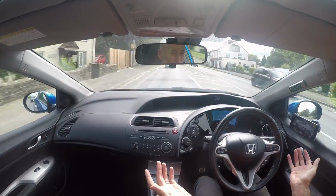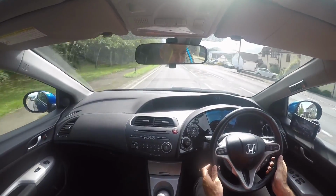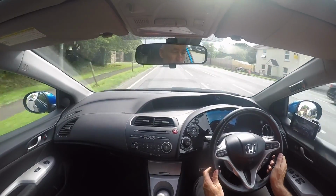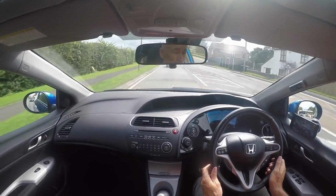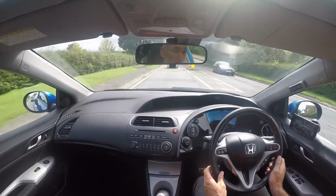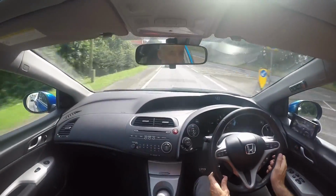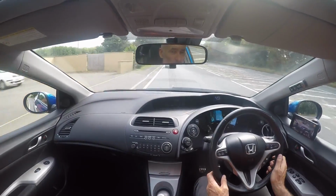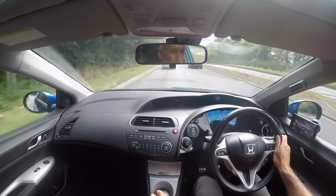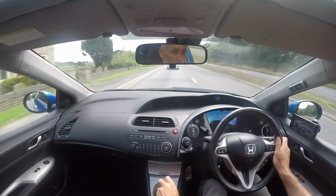Driving along now, car's tracking absolutely bullet straight, steering utterly precise. There's no wear in it at all, and more of that in due course. Likewise, the suspension going about its business very smoothly. There's no undue clonks or bangs from underneath the car. You can hear the car going over the bumps, as you should do, but what I can't hear is any kind of metallic noises afterwards, which would suggest that you might have things like anti-roll bar links or drop links chattering away under there, but there's nothing at all. It's very, very smooth riding.